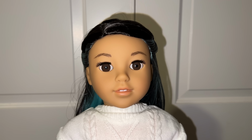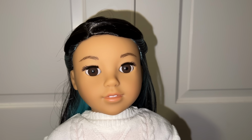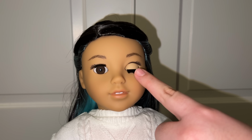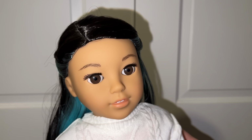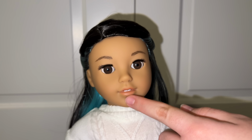She does have a brand new face mold. It is very similar to Nenea's, I feel, but it does look different. I will compare them later on. So you see she has some dark brown eyes, and hers do open and close. And then I believe that this is also a brand new eyebrow pattern as well. And then she has some really pretty light pink lips.